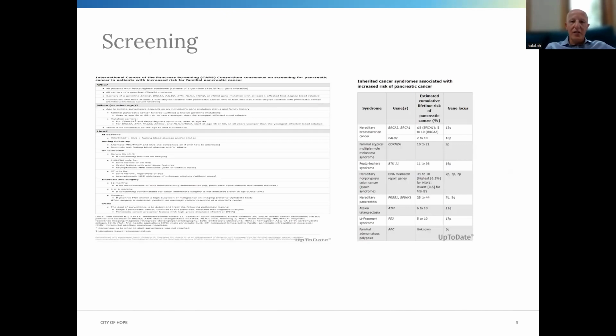I know these are busy slides. I'm not going to go into detail about that part, but screening for pancreatic cancer: if after genetic counseling and genetic testing is done, it's determined that there is a higher risk for pancreatic cancer, at that point there are some recommendations being developed about the best guidelines for the screening for pancreatic cancer. And most of the time that could involve endoscopic ultrasound, MRI, or CAT scans.